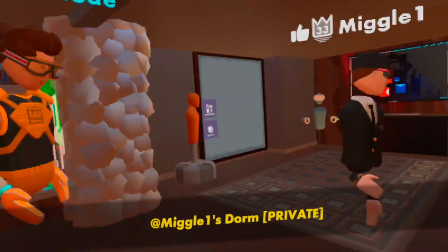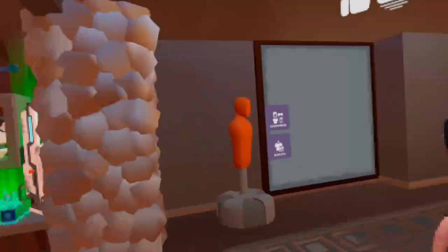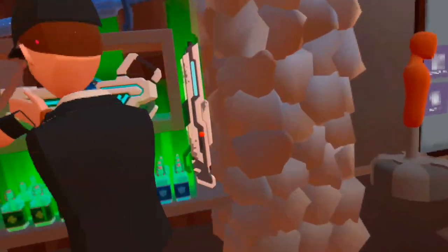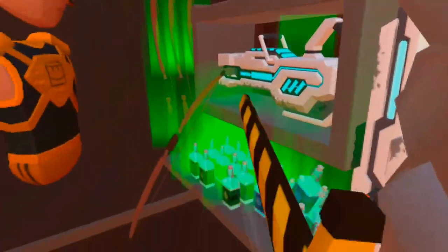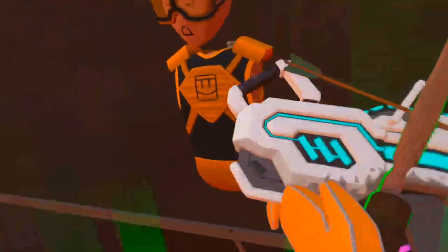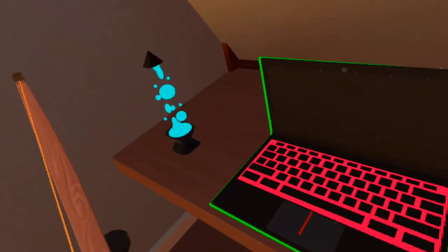Hello! Alright, this is my dorm. I didn't build it, it was more of a template thing. What I did do, I built all of this. Drinks! All this stuff. I like it. If you ever want to go to war, you can just... He's lagging out really bad. So you used a template, but you spawned something.